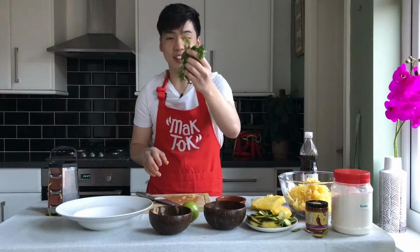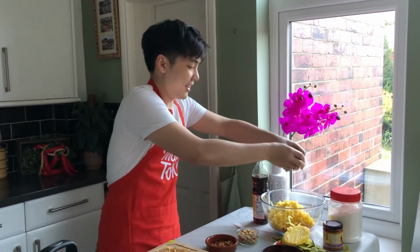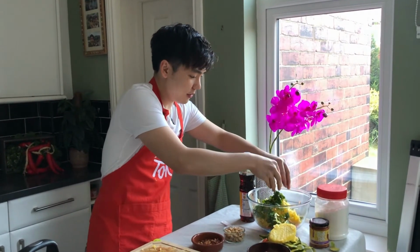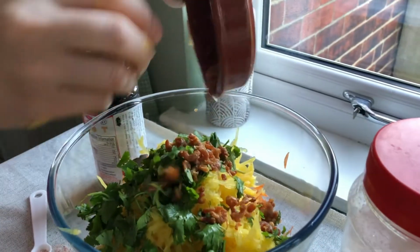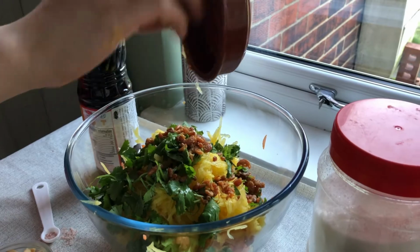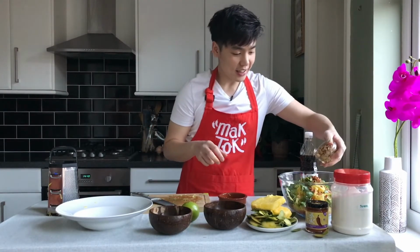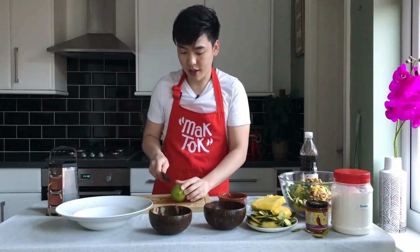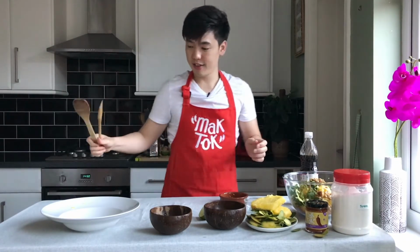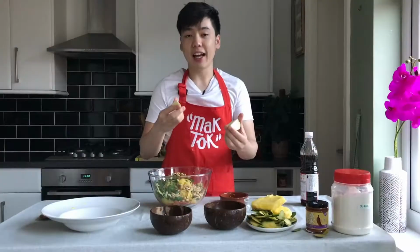Get some coriander, roughly chop them up. Throw that in. Throw in some, well, if you're vegan, just skip this, dried shrimp. My favorite, which is peanut. Add a bit of it in there. Slice your lime in half. Let me get this to mix. Or kerabu mangga. Add half a lime to it.